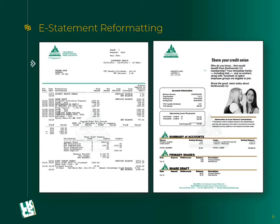Reformatting, making sure that the electronic statement is easy to read. We do this on the print side as well, but it's very important on the electronic side also. If you look at these two examples, it's the same exact statement. The one on the left is basically data straight from the core. The one on the right, LKCS has reformatted. Different fonts, different styles, added some color, broken things out a little bit better. So it's much easier to read.